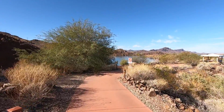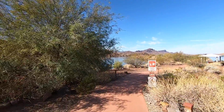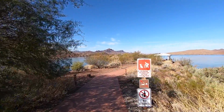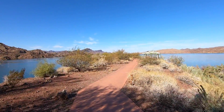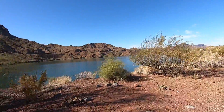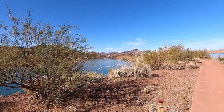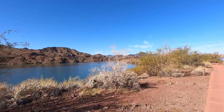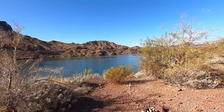Look how they got lights. Everything's solar. Leash your pet and no alcohol. A lot of work goes into keeping this thing up. Water's on both sides of us. That's like a little inlet bay there.